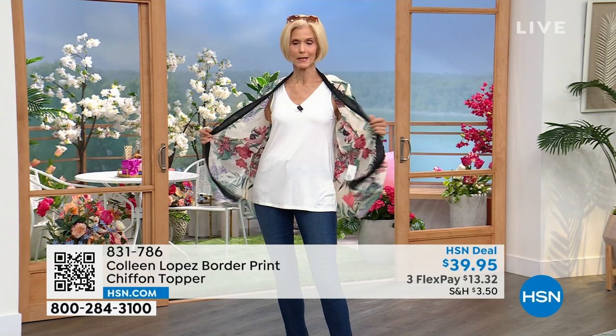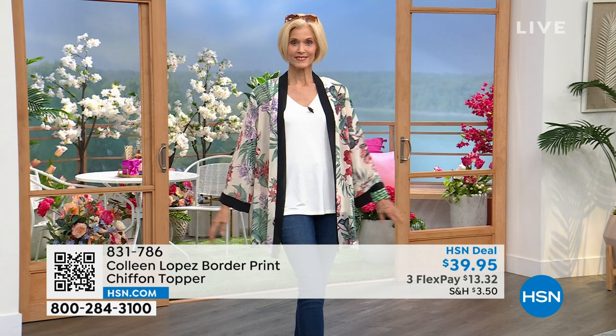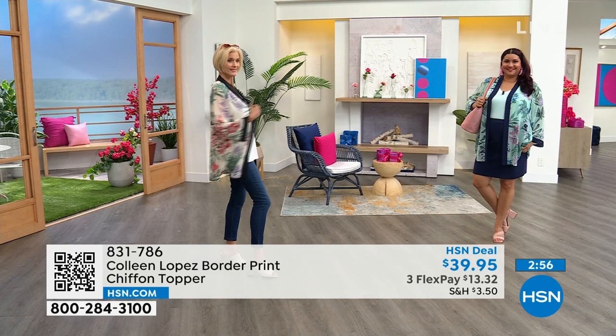And it's just so lightweight and flowy. Yeah, and the prints are beautiful. It's like art to wear. It is, it's very artful. It's just lovely. I think this is just a gorgeous print. It feels like silk on your body. This is done in a beautiful chiffon fabric. It is no stretch. It really feels like silk, frankly.